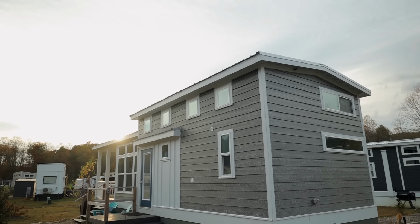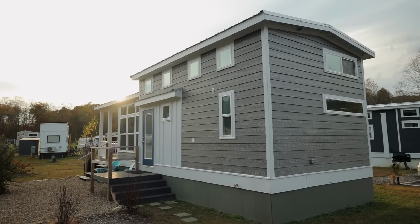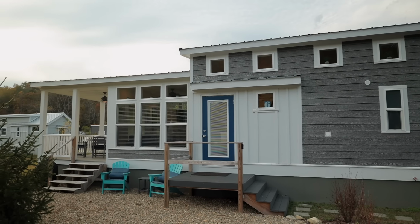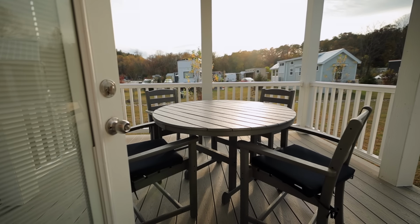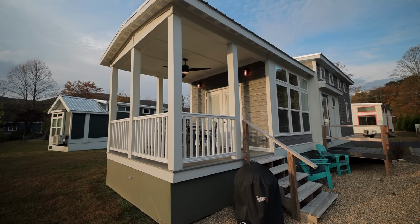The thing about park model tiny homes is that they live large. This one is 399 square feet. And that doesn't include the deck on the outside. And that is absolutely more living space when you're living tiny. It's like an outdoor living room / dining room situation. And lots of folks will screen those in to make it more of a 3-season room. And that's something they could easily do here in the future.